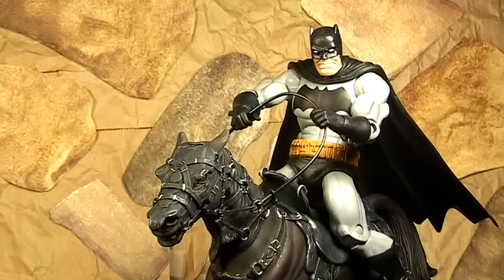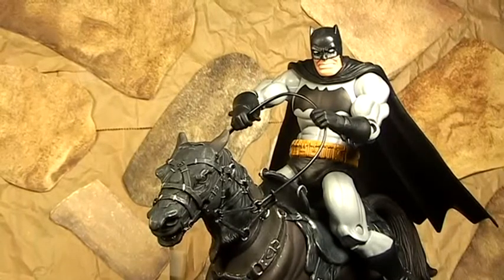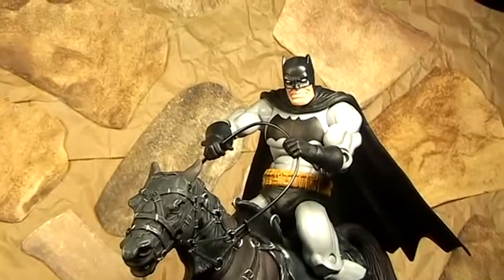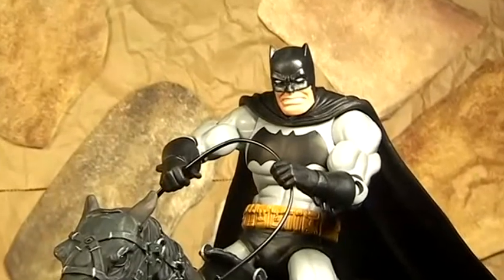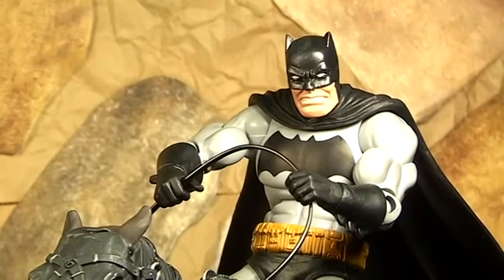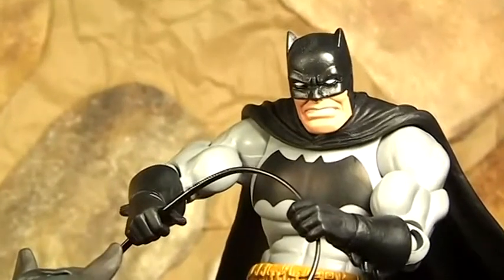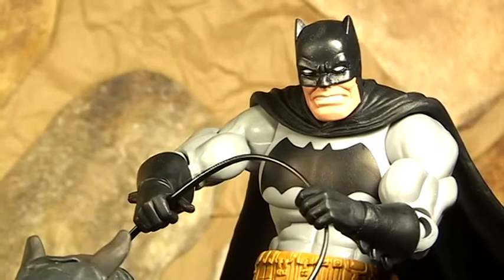And how do they fit that horse in that little DC box? You know, he was right behind the little card. It's amazing. It's just absolutely amazing. But I definitely would go get this guy. And I do recommend him. It's just craziness. And the smell factor on this guy: he smells like a brand new toy. He just smells good. So, I'll see ya. Look at that face.